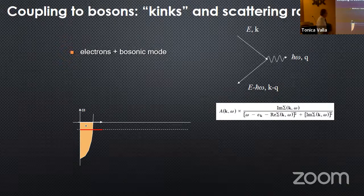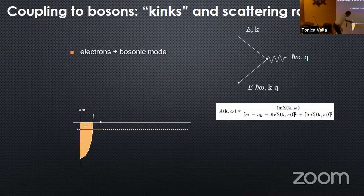So in the simplest case, let's forget about K, let's just consider the energy. If I have an electronic band, and I have just a single phonon, nothing else, just a single phonon that doesn't disperse, an Einstein-like mode, then this hole cannot emit this excitation. Why? Because it doesn't have enough energy. If you're going to change the energy by this much, the hole should go above the Fermi level. That's forbidden. So it's only when your hole reaches the energy of your phonon that it can emit that phonon.